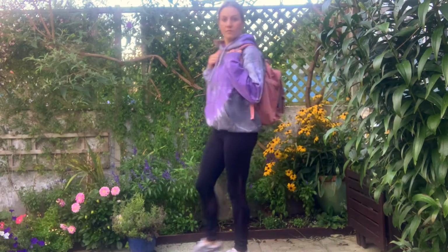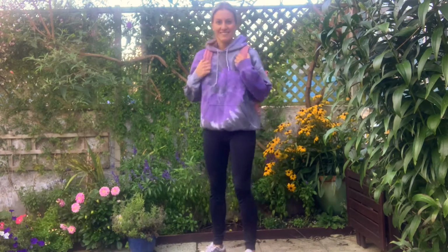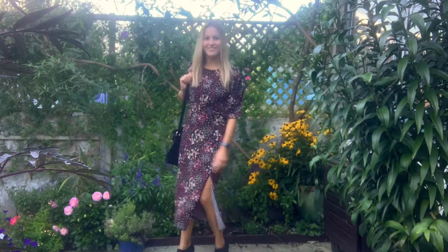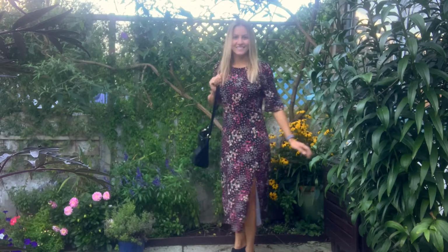Clothes wise, you can wear whatever you like to a casting. But I like to try and dress in the style of the brand that I'm going to cast for. So what I mean by that is, for example, if I was casting for Nike, I would turn up in a pair of leggings, trainers, a hoodie, just very casual. So it kind of goes with their brand. If, however, I was casting, say, for Laura Ashley, I would probably go in a pretty floral type dress.